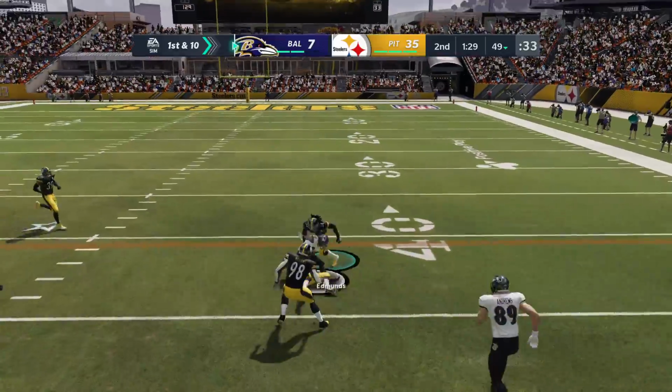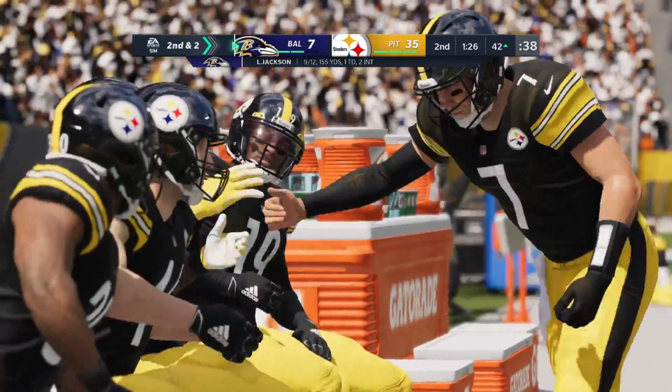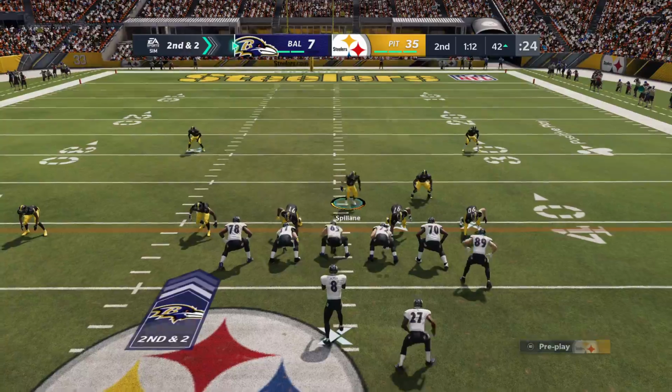Throwing on first down, it's Jackson. Caught right side, it's Snead. 8 yards on the first down completion. Facing a 2nd and 2 after that last catch, good for 8 yards.